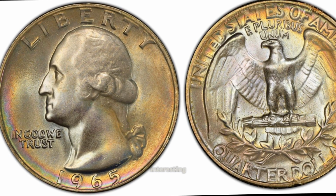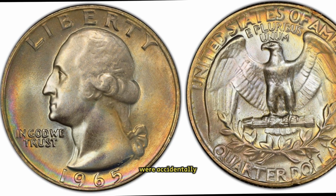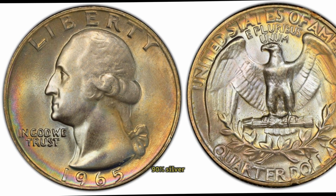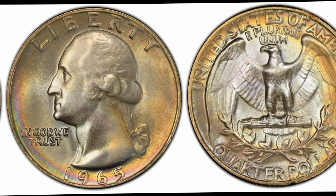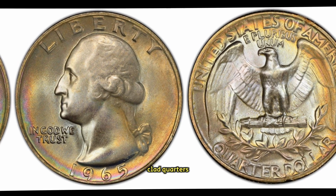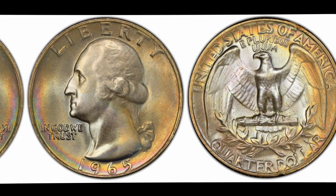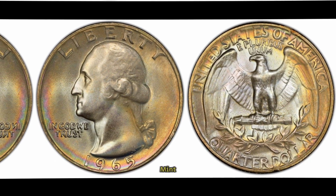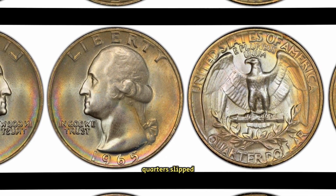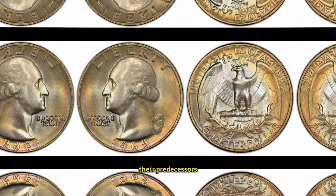Here's where things get interesting. In 1965, some quarters were accidentally struck with the old, 90% silver content. These were not supposed to happen. The new nickel-clad quarters were meant to be produced exclusively with the new composition. But due to an error at the U.S. Mint, a small batch of quarters slipped through the cracks, still made with the silver content of their predecessors.